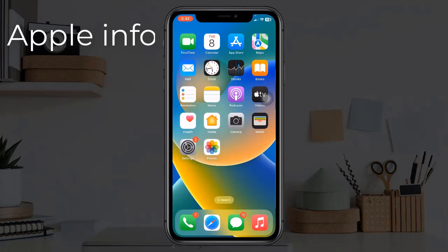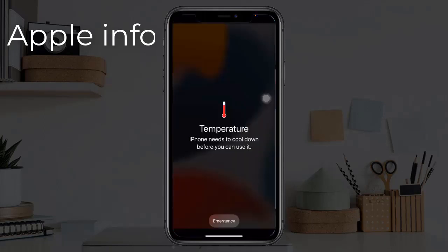Solution 7. Maintain your device temperature. Battery issues and high temperature are interrelated, meaning a rise in temperature will damage your device battery and a damaged battery will raise your device temperature. So to prevent this, place your iPhone or iPad in a cool environment while putting it on the charger. If it still heats up, try putting it on an even cooler surface to bring the temperature down.